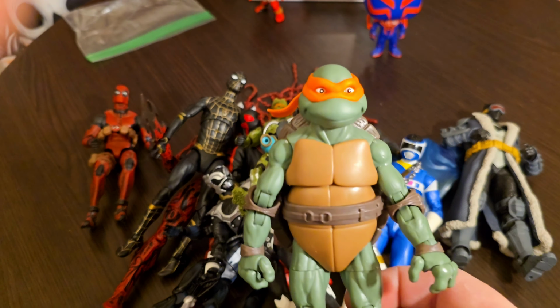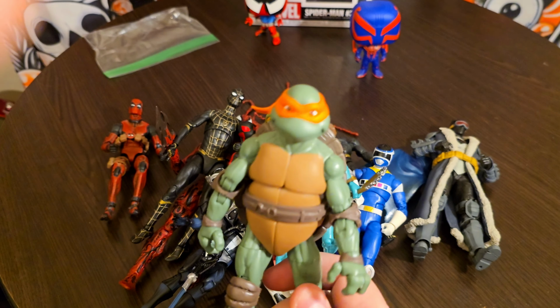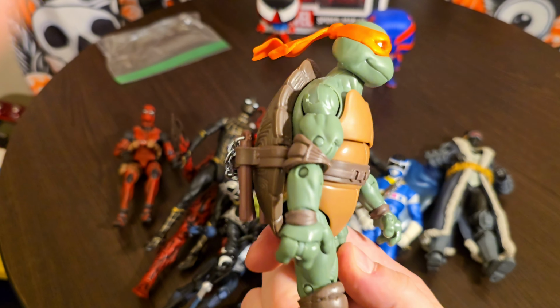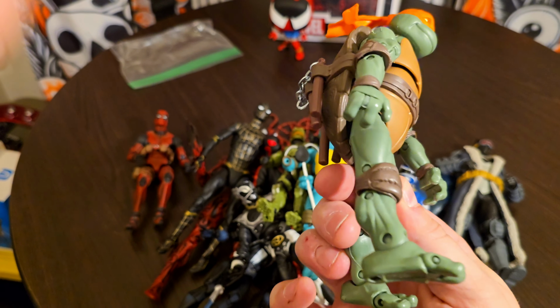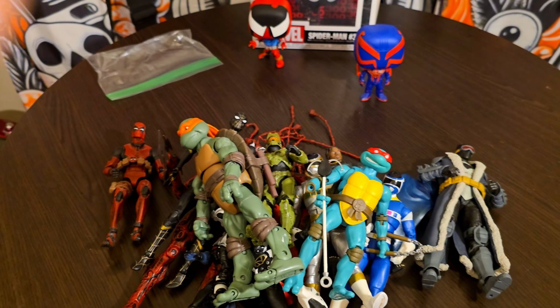Here we go. Here's a real Michelangelo. This one must be based on the first movie or something. Looks very similar to the way they looked in the movie. That's a pretty nice figure. Bends at the torso. You've got the articulation at the elbows and at the shoulders. Knees, feet, toes, articulation. That's pretty nice. We might get a character stand for him.